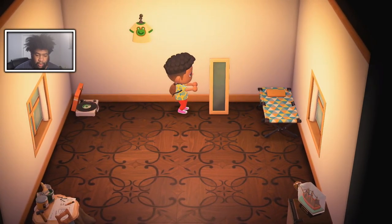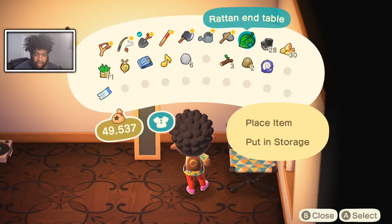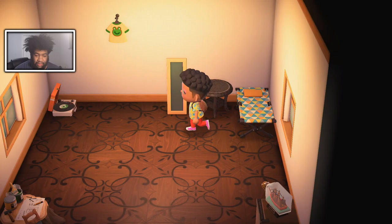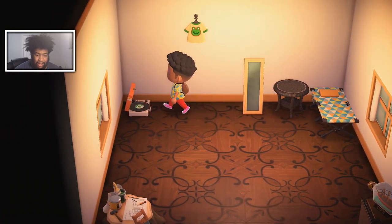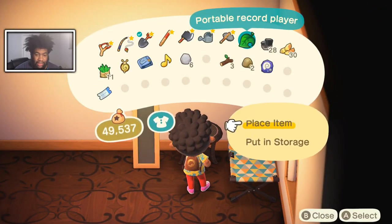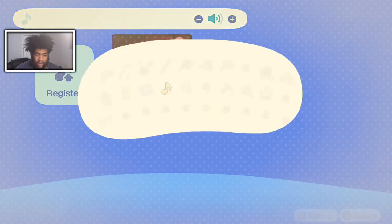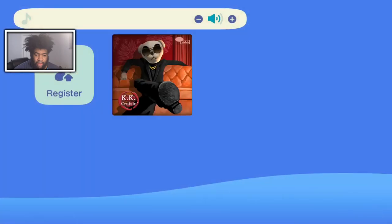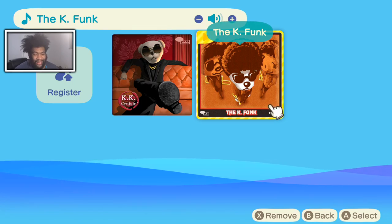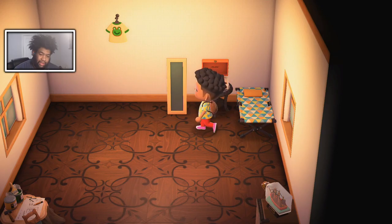No, it's not the direction I was pressing. End table goes beside bed. You can't do anything but. What the fuck? There is no consistent style in this house. But it's fine. That's what early Animal Crossing is. Fall asleep listening to some ice cold jams. The K-Funk. I love the arts. It's so good. I can turn the sound up. Oh, yeah, hell yeah. Hit it.